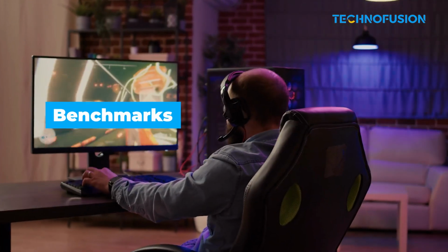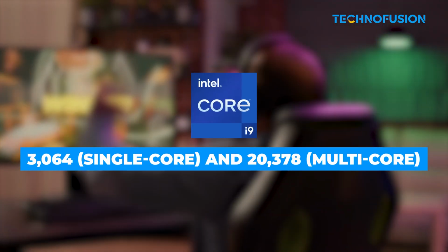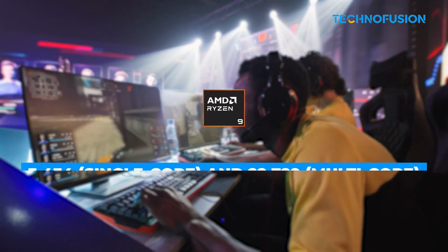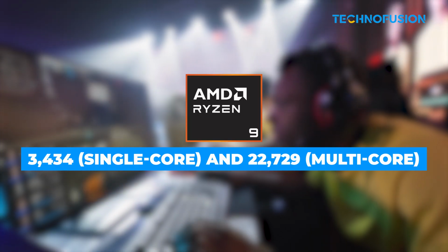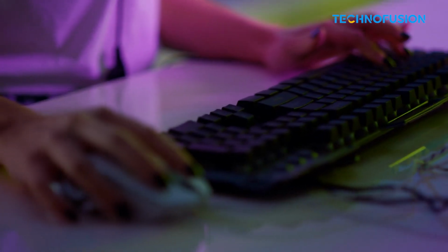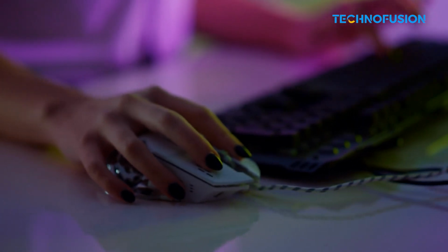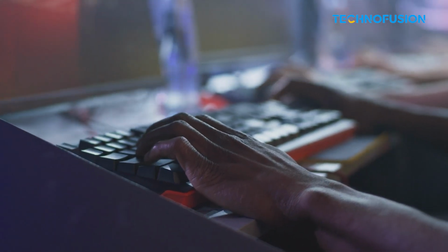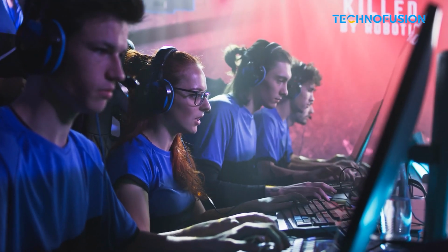Moving to synthetic testing, in Geekbench 6, the Core i9-14900K scores roughly 3,064 single-core and 20,378 multi-core. The Ryzen 9 9950X3D hits around 3,434 and 22,729 respectively. According to Tom's Hardware, Intel's chip is about 3% faster in single-threaded workloads, but AMD takes the lead in multi-threaded performance. In Cinebench, both CPUs score similarly in single-core tests, but AMD nearly doubles Intel's multi-core result, showing its strength in parallel workloads.